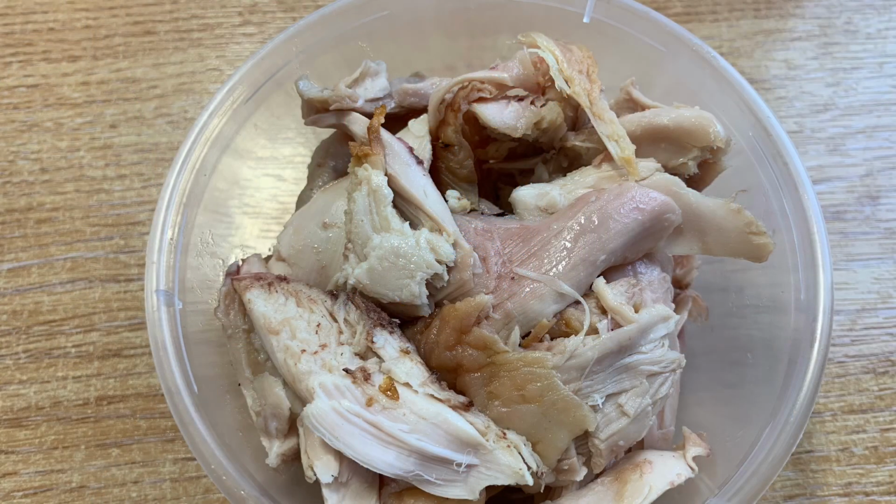Then I just had a little pot of roasted chicken I had left over from Sunday's dinner. It's just plain garlic roast chicken. I didn't eat the skin. I don't enjoy the skin, but that is what I had. It's a breakfasty, brunchy sort of protein.